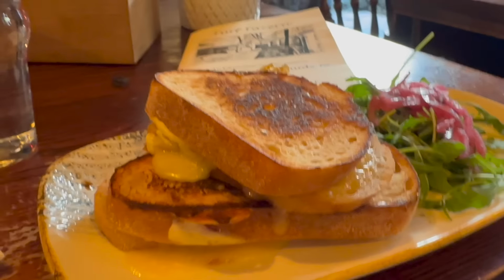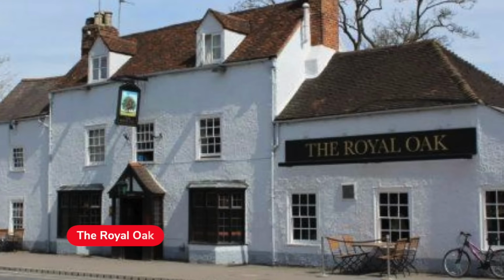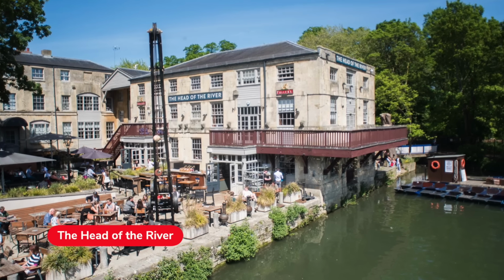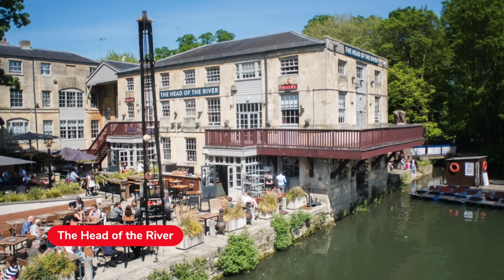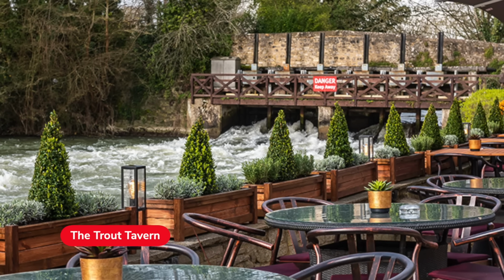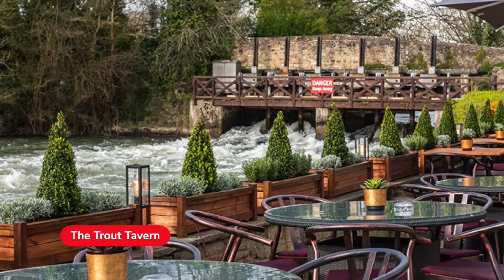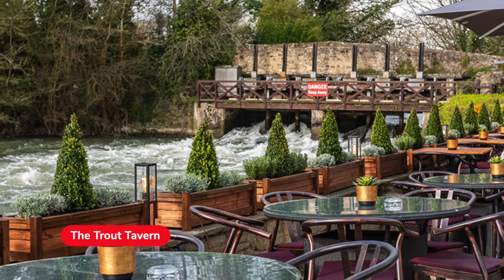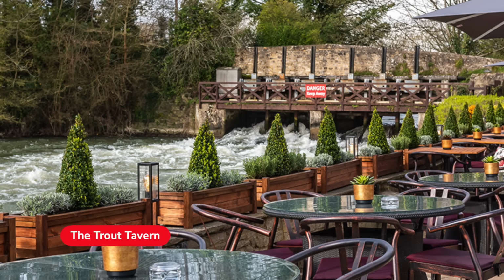Other pubs I highly recommend include the Royal Oak, which has an amazing Sunday roast menu, the Head of the River Pub, which is great but packed on boat race days, and if you're willing to venture outside of the city center, head to the Trout Tavern out by Port Meadow. It's either a beautiful hour-long walk or a 10-minute drive out to the Trout.